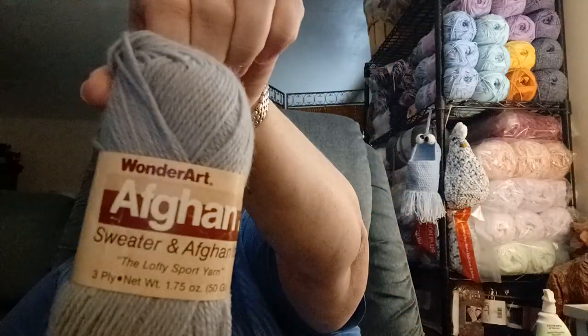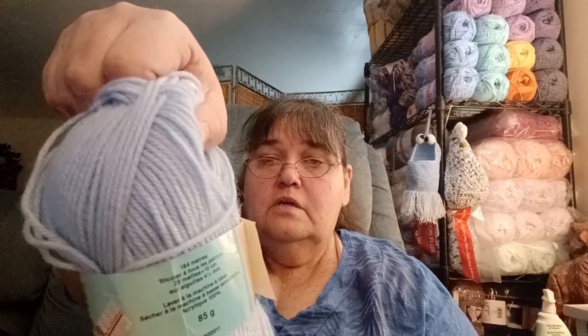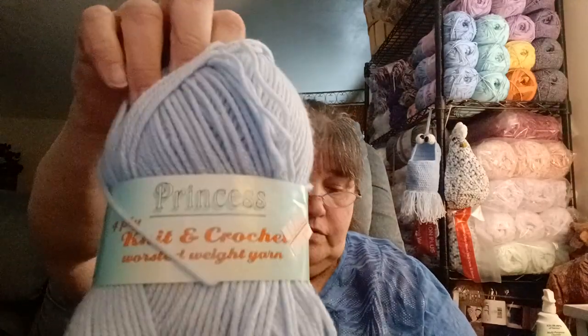In here, I also have this Wonder Art. It says Afghan 3 sweater Afghan yarn. It's 3 ply, and it's 1.75 ounces, and it's 50 grams. And it came originally from Lee Ward's, and they paid like $1.49 for that ball. And this is another one that I picked up. It's called Princess. I'm not sure, but it's also 100% acrylic.